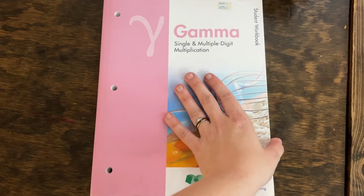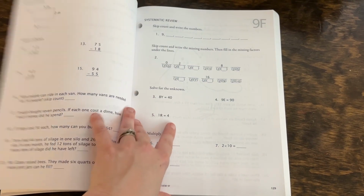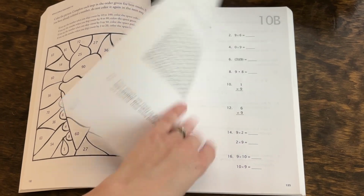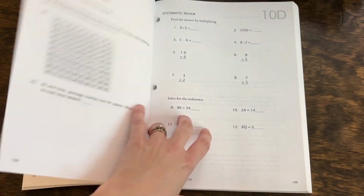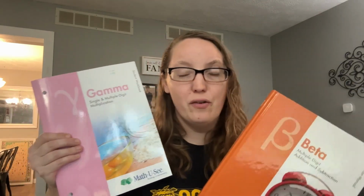So again, we're just kind of working on a variety of different skills. Beta is working on multiple digit addition and subtraction, and then Gamma is working on single and multiple digit multiplication. So this is gonna be a big jump. We've never gotten to this point in math before where she's been able to do multiplication really well. So I'm very curious to see, when we have worked so hard on mastery of these other facts, will we be able to actually get through Gamma? I don't know, but we hold our plans very loosely.